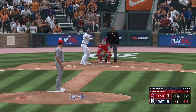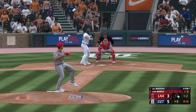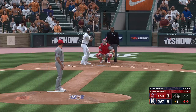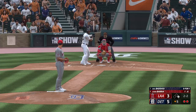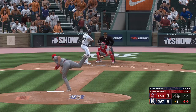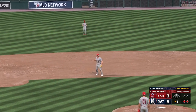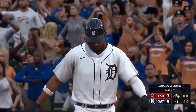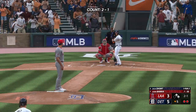Baez, the runner at first with 2 gone. Pitch misses. 2 balls, 2 strikes to count with 2 outs. Baez runs. Dives, but it kicks off his glove. He doesn't have a throw. A tough play, and now there are runners at first and second. First and second, 2 down.